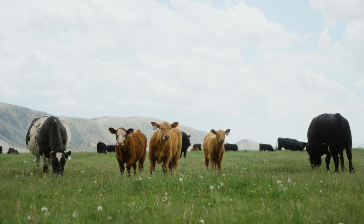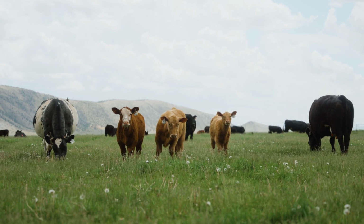I sent Brett a picture a couple of years ago. There must have been 10 calves around one of them tubs licking on it. We don't have any scours, no sickness to speak of. I'm not going to say we never doctor a calf, because we do, but it's not because they're lacking on mineral and supplements.